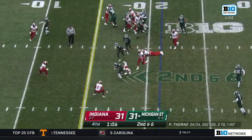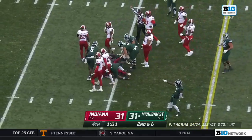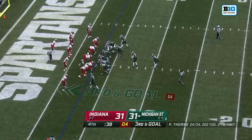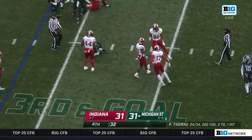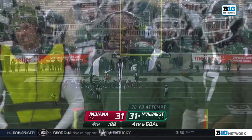It's Collins. Collins cuts back. First down. Still powering that body to the 10. And third and goal from the 3. It's Collins. Collins dropped for a loss. Back to the 6. By Fitzgerald.